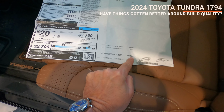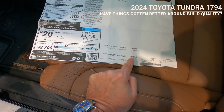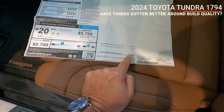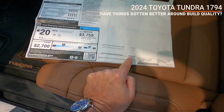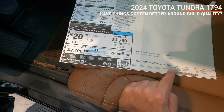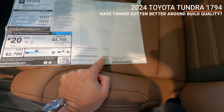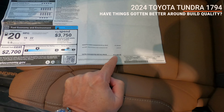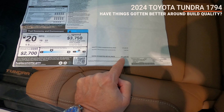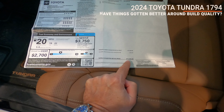$73,205. Most of the Tundras I've seen on the lot are around 65, 66. So this is a 10 to 11,000 price jump over your normally priced truck, and I don't see a 3-inch lift. It's missing the 3-inch lift. I guess in the big picture I still think that's too much money, but compared to what Ram, GM and Ford are charging for their trucks that probably have worse quality than this one, that's really pushing it.